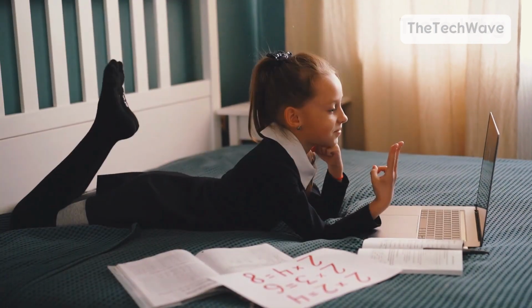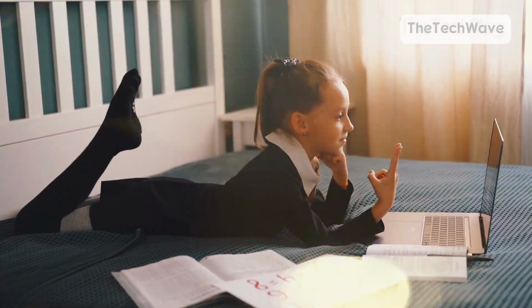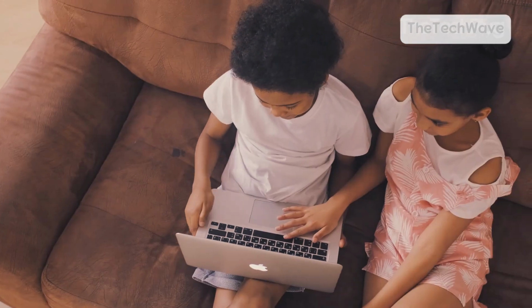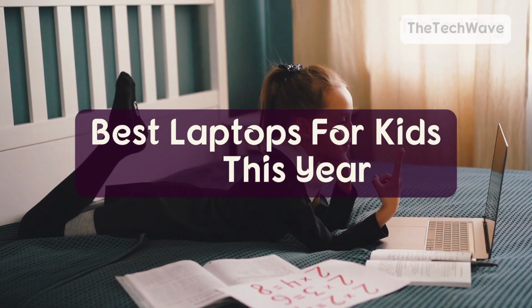If you're handing your kid your old laptop and hoping it holds up, it's time for an upgrade. A good kid's laptop should be safe, durable, and ready for both school and screen time. But with so many options out there, picking the right one can feel overwhelming. We're talking everything from homework-ready Chromebooks to powerful Windows machines that grow with your child.